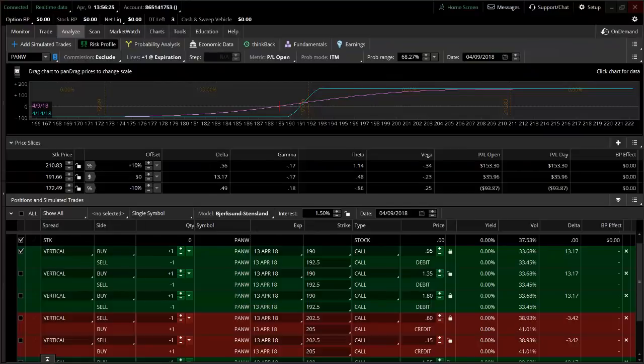So the setup was to do this week's expiration, the 13 April series, the 190, 192.5. So really tight, narrow call debit spread. So set that up at 95 cents, or $95. Now it had a really nice explosive move up to the upside the next day and hit that extension at 1272. So we took some partial profits at $1.80. And then you can see currently right now it's going to $1.35.